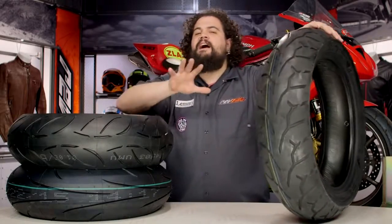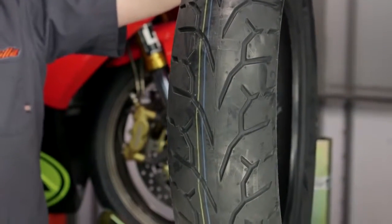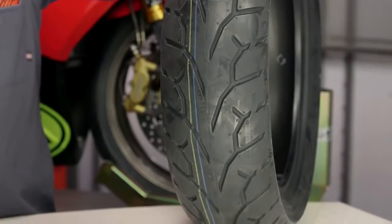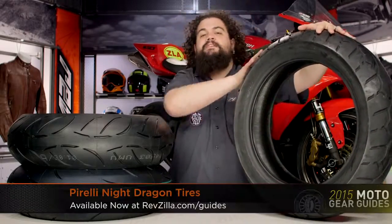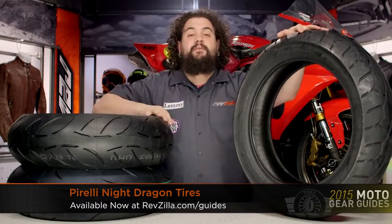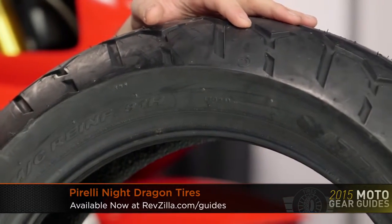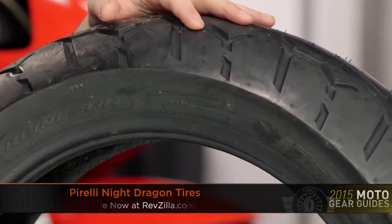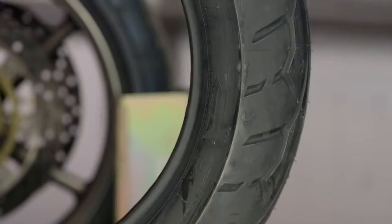So we're going to start off with a tire I think is not typically thought of as your stereotypical performance tire, but it is a performance tire in every meaning of that term. We're talking about the Pirelli Night Dragon here. The Pirelli Night Dragon is going to be a great option for those of you who are riding like you're on a sport bike, but you're actually on a heavy cruiser. So I'm thinking of those of you on heavily modified Dyna, Softail, Suzuki M109Rs, V-Rods, stuff that is fast but doesn't look like a fast bike.